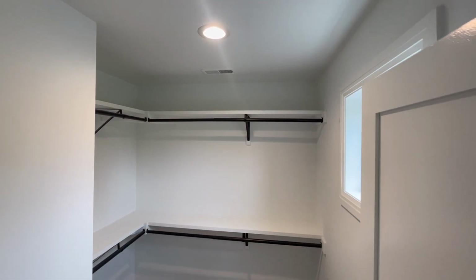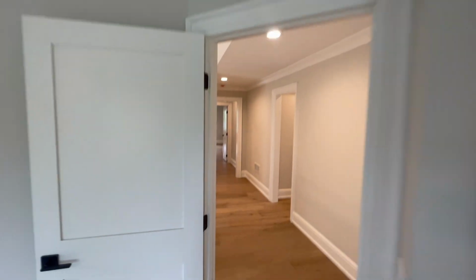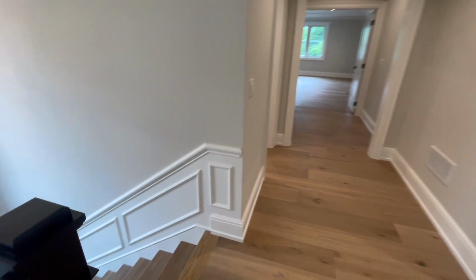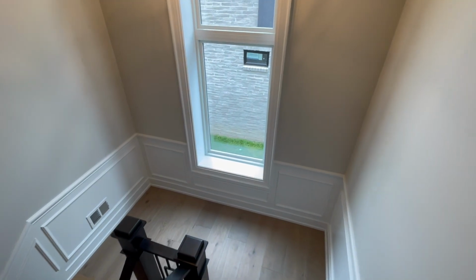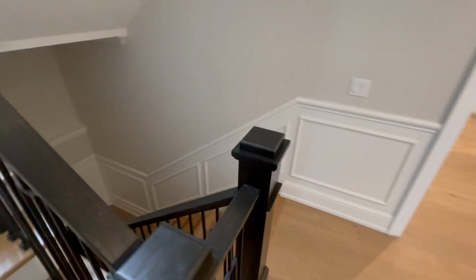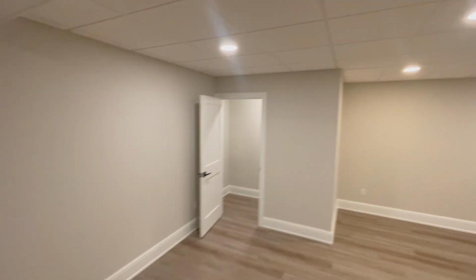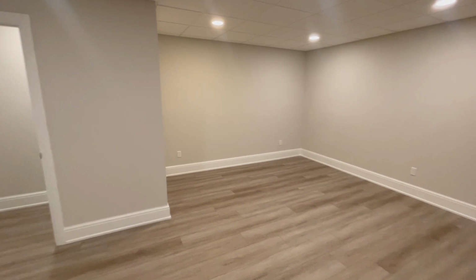This is a nice walk-in closet, actually. All right, let me show you this basement and, whew, man, I almost do not want to leave this house. Prepare to be amazed with this basement. Finished basement. Recessed lighting.